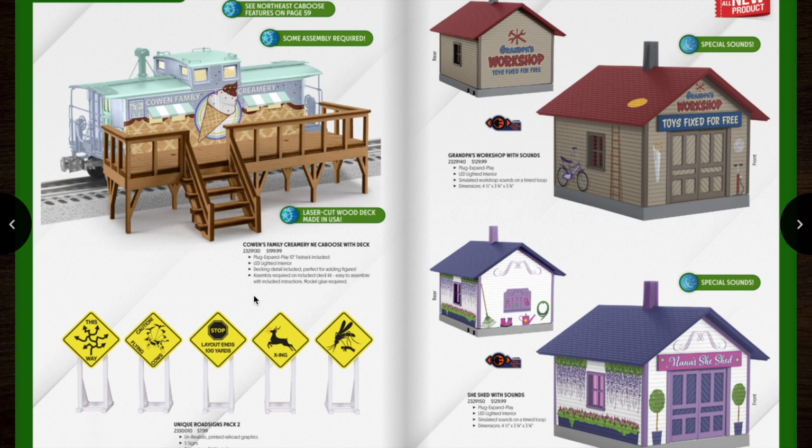And the flying cows. Grandpa's Workshop. This is a sound piece, I believe. It's got the plug and play. With sounds, yes. That's kind of cool. I wish it said Dad's Fix-It Shop. My dad always helped me fix stuff back in the day. There's also a She Shed. I gotta hide that from Nikki. She Shed with Sounds. Whoa. Okay, that's kind of fun.